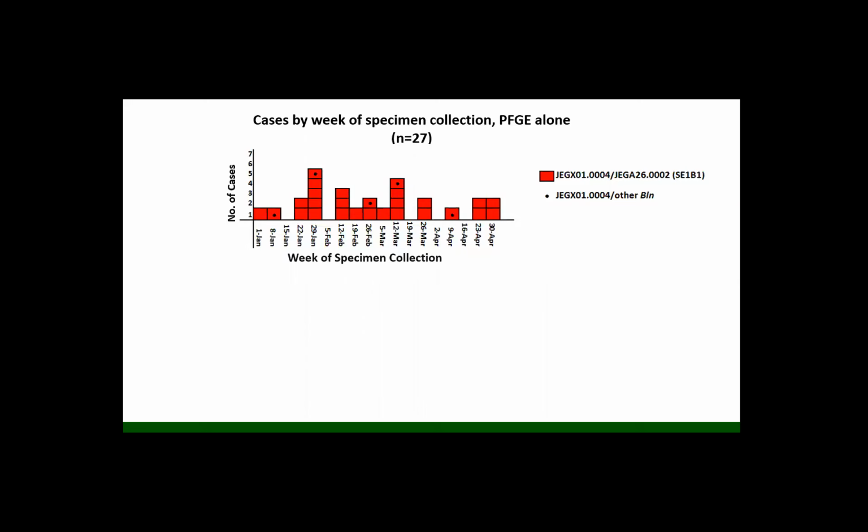So these are all the pattern 4 cases. Each box represents a case or an isolate from the beginning of this year till the end of April, by the week of specimen collection date. And the ones without dots are the same second enzyme, so they're pattern 4 and pattern 2. The ones with dots had a different BLN. So even adding BLN, we had a little bit more discrimination, but not a ton of discrimination. We still have this giant cluster that is really very difficult to tell if anything's going on.